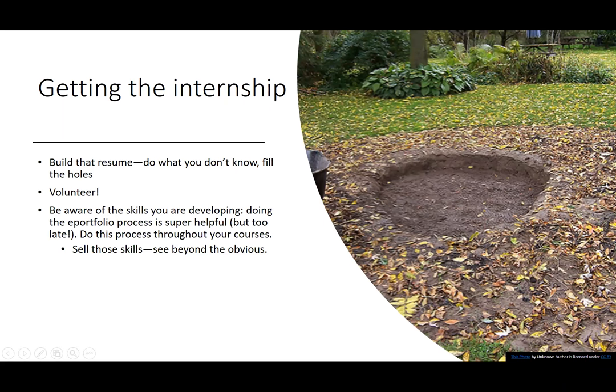Another thing that I thought was really useful was being aware of the skills that I was developing, and doing the e-portfolio process was super helpful for that, because it made me reflect on all the skills I actually have, even if I didn't think I had them. I highly recommend that as you do each course, you think, what skills am I building? And how can I sell those skills in an internship or in volunteering? Because sometimes it doesn't seem obvious what those skills are.